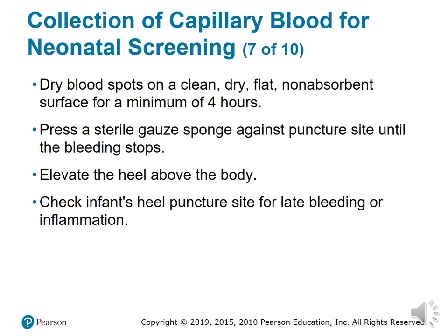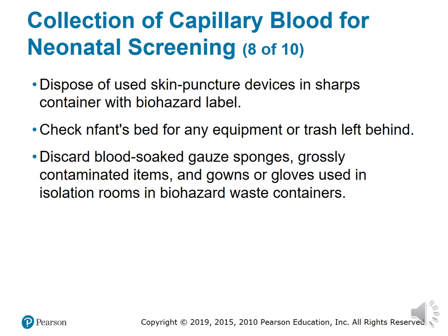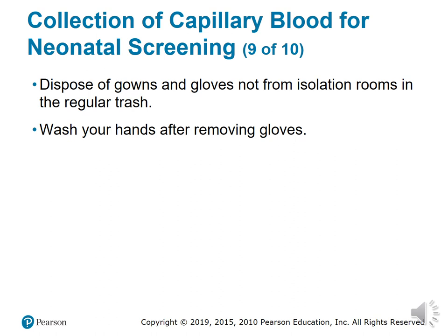Once we have collected a PKU, you know the procedure. You always put gauze, apply pressure, stop the heel stick, and check the baby's heel to make sure it has stopped bleeding. Dispose of any and all equipment that you have used. Before leaving, always recheck that the baby's heel is not bleeding anymore. It depends on the hospital's institution and their rules whether they allow you to put a Band-Aid on the baby's heel or not, but you still have to check to make sure it's not excessively bleeding either.